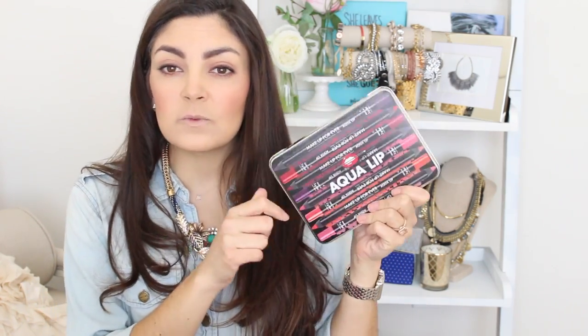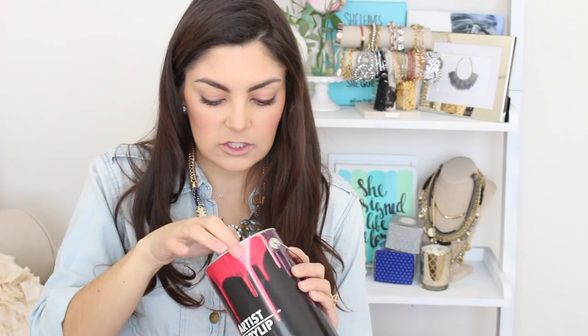They sent me their new Aqua Lip pencils, which I've worn in a couple videos and I always link to it so you'll know. These are their new Artist Liquid Matte lipsticks, which I've also worn several times and I really like. I love the little PR packaging. It's so cute. And then these are their Artist Acrylic Lip. These are really bright and colorful, so I'll probably swatch these on my arms. But these kind of go together with the lip liners.